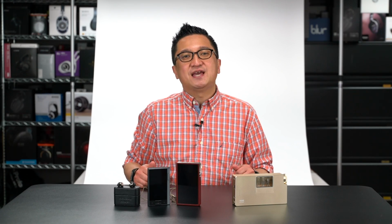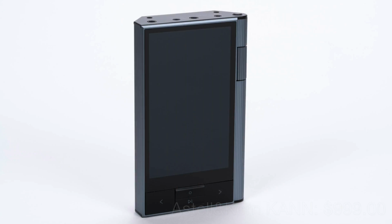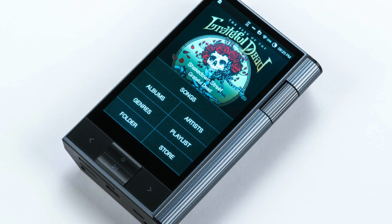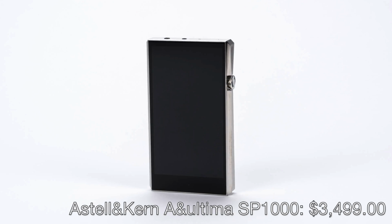Now downstairs, Angxiang will be strongly featuring more products, including the full lineup from Astell & Kern. Astell & Kern's Kann remains one of the strongest values in premium portable players, with extended battery capacity and enough drive power for just about any headphone. The flagship Astell & Kern A&ultima SP1000 will also be there.